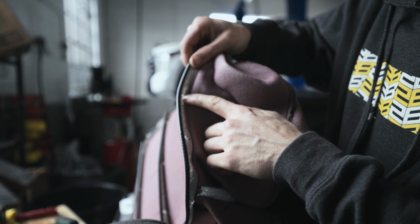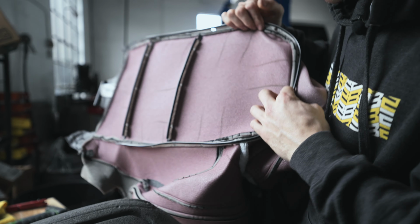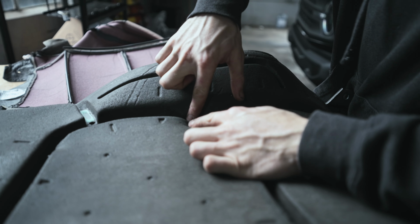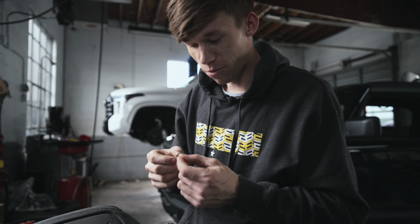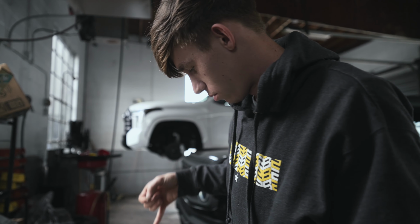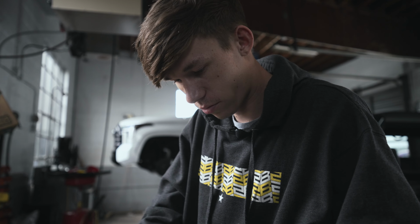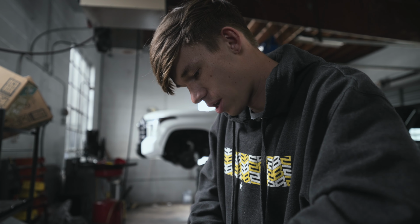Channels here, you can see where they were, it's like a rubber metal type deal. The foam has a wire cable running all the way around. So these little bull rings clip that channel in the seat onto the channel in the seat cover. That's what holds it down and keeps it looking nice.